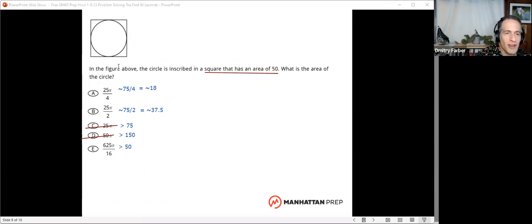So if the square is 50, the circle's got to be more than 18, right? Wouldn't you figure that half a square would be 25 and there's got to be more than that? We just can't have A.